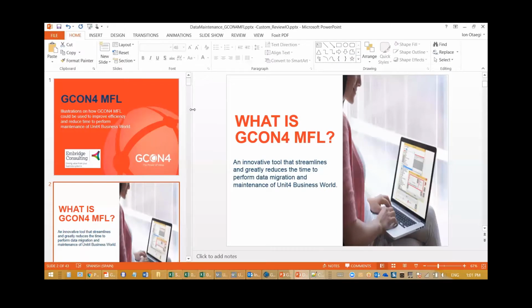Okay. The second part of the demonstration will show you how data maintenance within the system can be done much easier using the tool we are showing. Okay, we are gonna show you some examples, and we will do one of them in real life using Gcon4 MFL.